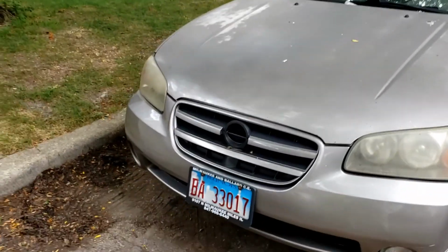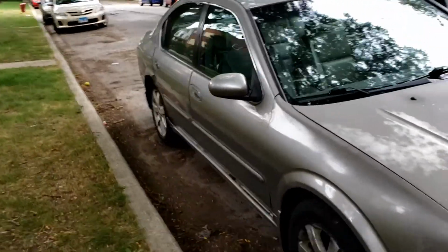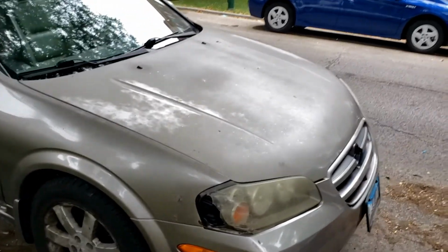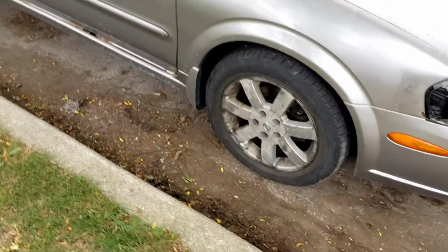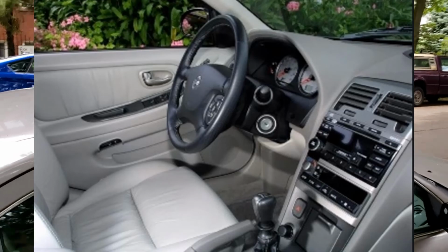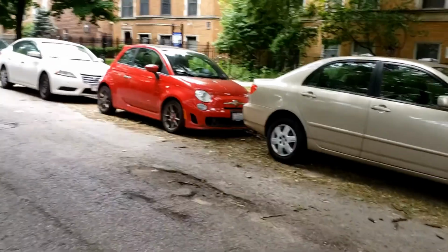What is this? Well, I don't know, but this is probably a good 15 years old, sitting right beside the Eclipse. Also, it's seen better days, and look at the headlights. Man, what the hell happened here? Wow, very interesting. Okay, why am I nerding out over an old fallen apart Maxima? I don't know, but why not? It's a free country. I can nerd out over whatever I want. GLE, so that's a luxury one.